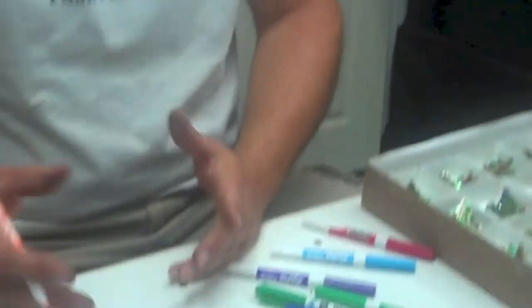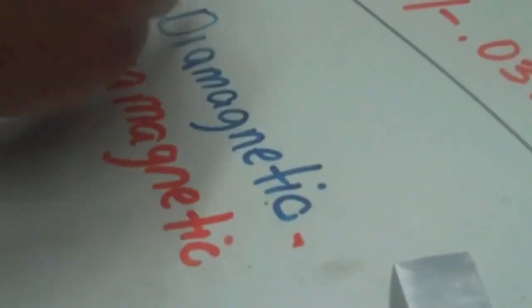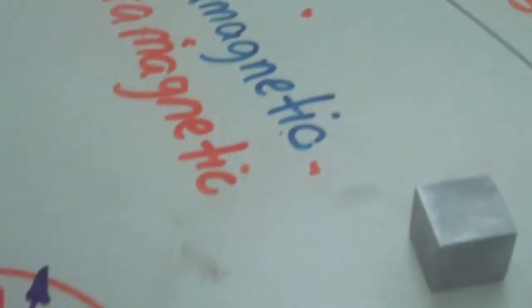That, in combination with the fact that as a liquid it's denser than as a solid, and there's only a couple other things that are like that. One is water. So water, bismuth, there's a couple more. And then the third is, again, diamagnetic, and its crystal habit.